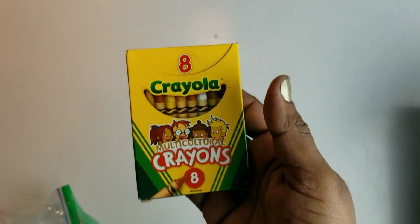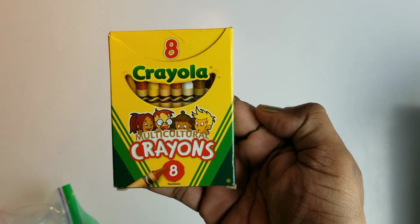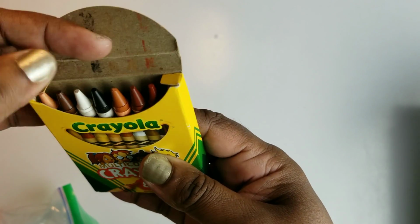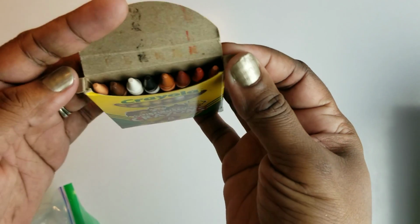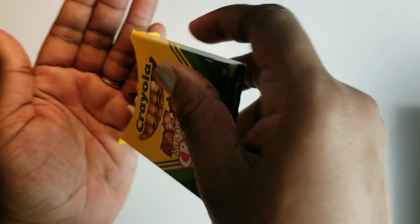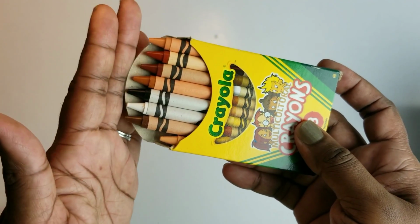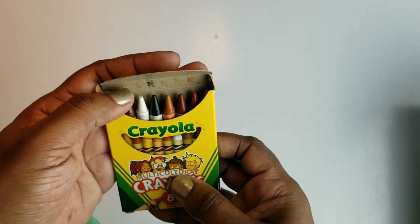Also, oh yeah, this also came with the Posca pens. I've never seen these. I don't know if anyone else has. The multicultural crayons. I've never seen these. I don't know how she found them, but the hues are so nice. The multicultural crayons. I thought that was really cute. So I got those with the Posca pens as well.